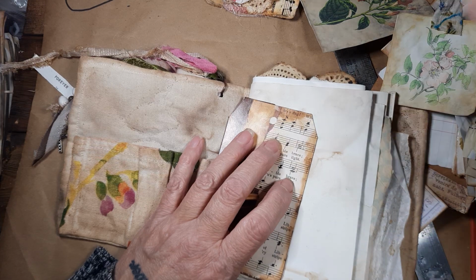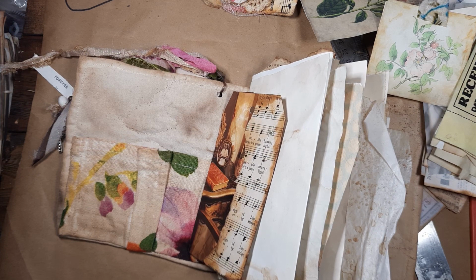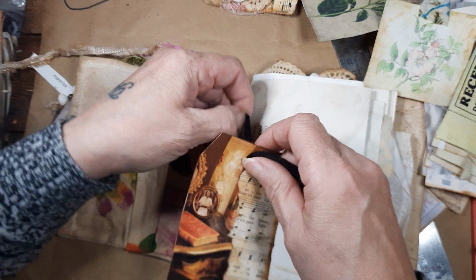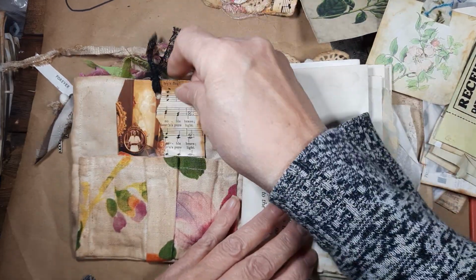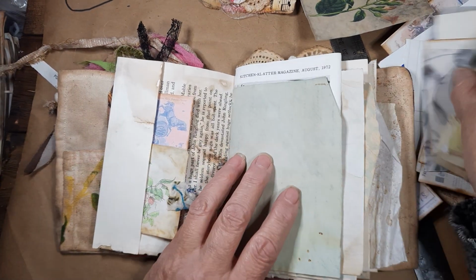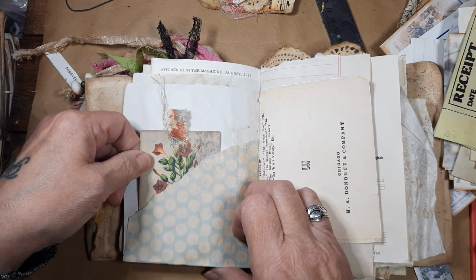This needs a little piece of ribbon or lace. Let's see. I'll just do this. Put this through. That might be too tall. Well, it'll work. It'll work. We have this little short one. Tuck that in the front. This is pretty. Let's see. What do I have? I can add pockets. That's pretty.